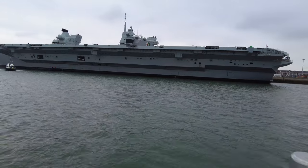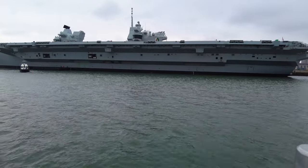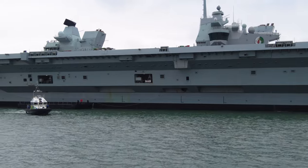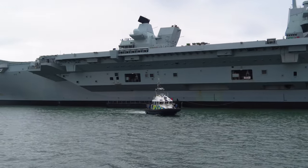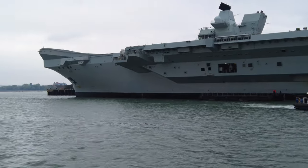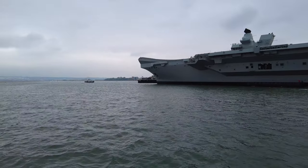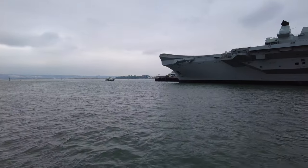Now, as you were going past the Prince of Wales, you might have heard she was making a bit of a racket sat alongside. There's quite a lot of activity taking place on her at the moment. And that's because she's due to depart the harbour tomorrow. So tomorrow lunchtime, about 12:10, she is due to pull off the berth and she'll be heading out to sea. In fact, she's going across to America to do further flight trials and pick up some more aircraft as well. So she's getting ready to leave. The noise you can hear is the generators running.